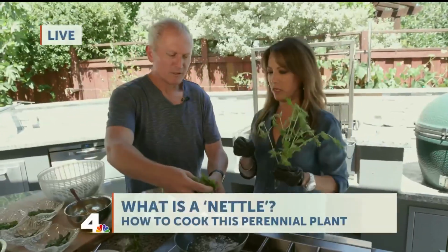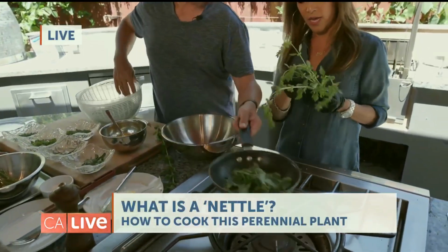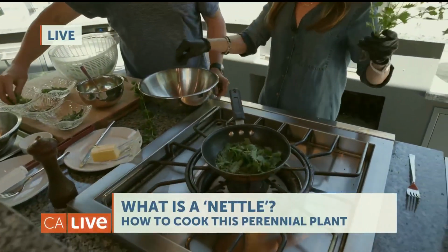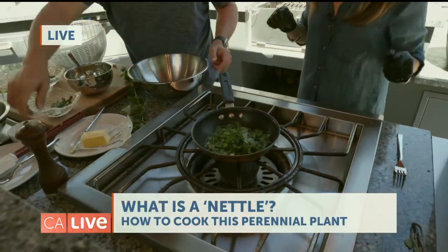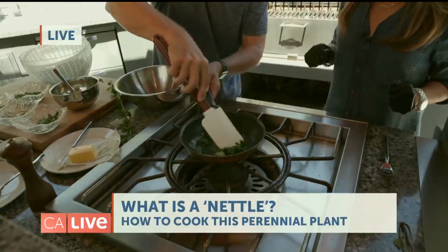All right, so how do we do this? You just peel them off and then wash them. I have a bunch washed already here. And then they go into the pan. How long do you cook that for? Just till they're wilted, because once they wilt, the needles disintegrate, and then they're edible at that point.